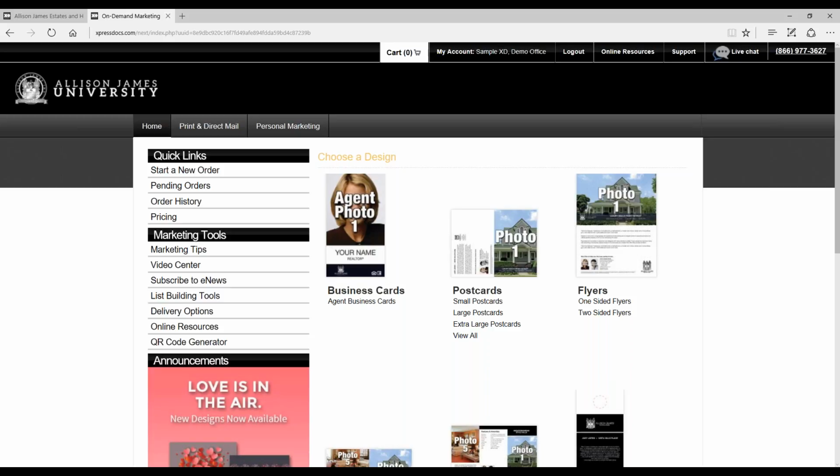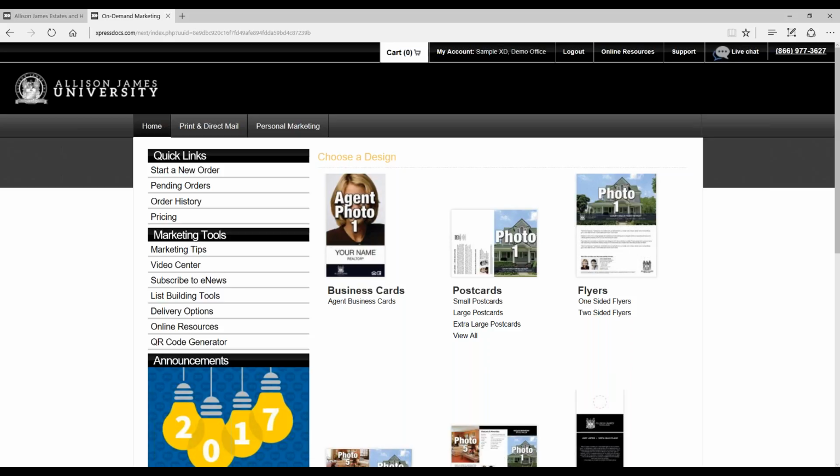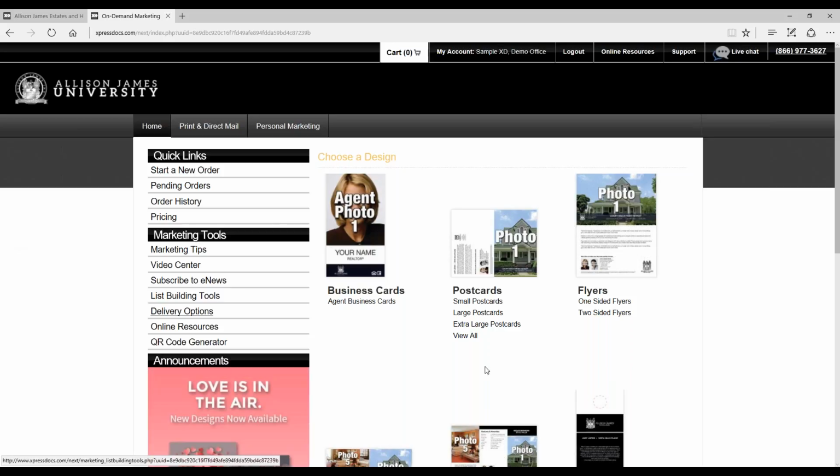Question is, so the price point would increase in this case. I'm not sure what question that was referencing. How the pricing would work is it's always going to be dependent on the quantity. So if you're mailing a minimum quantity of say 25 or 50, because we're not printing as many, usually the cost would be a little bit higher. And then as you pass certain thresholds, the costs automatically go down.